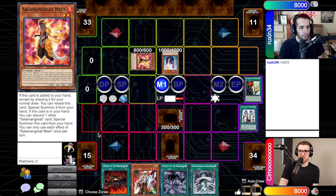Now, one of the biggest issues I know with the Salamangreat structure deck is that there's no copies of Sunlight Wolf, which is strange. Yeah, it was a little bit weird when I was reading through what exactly I could do with these. And yeah, that was one issue.